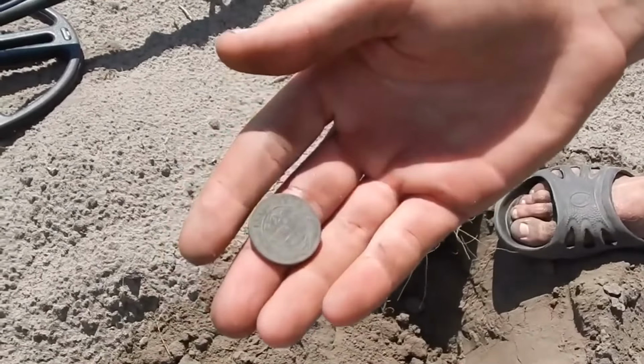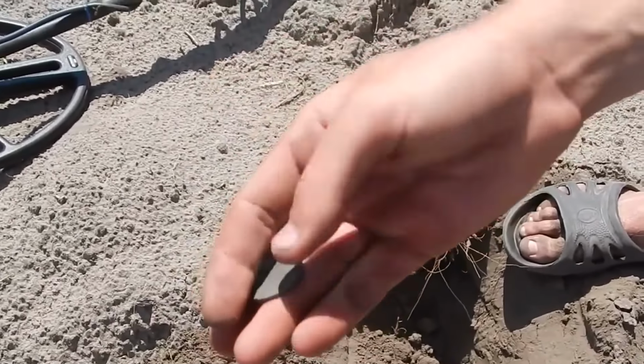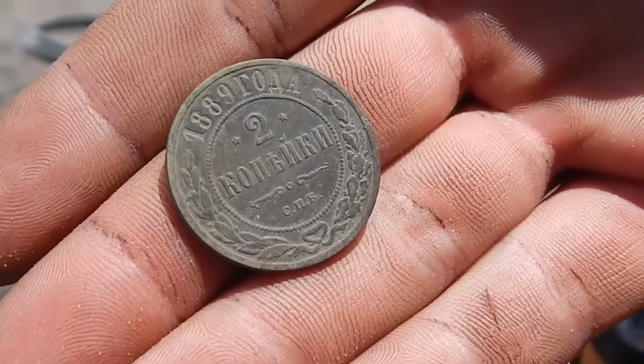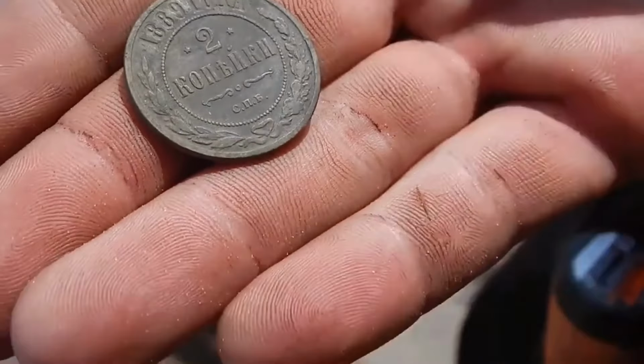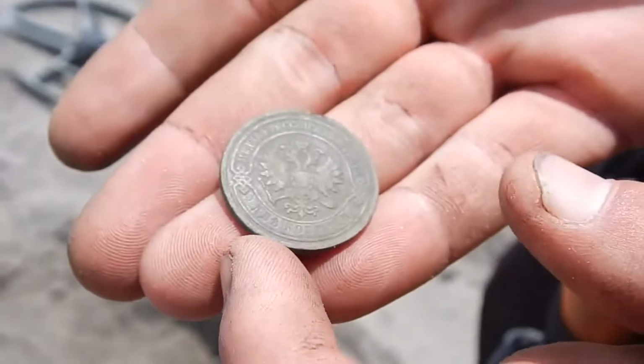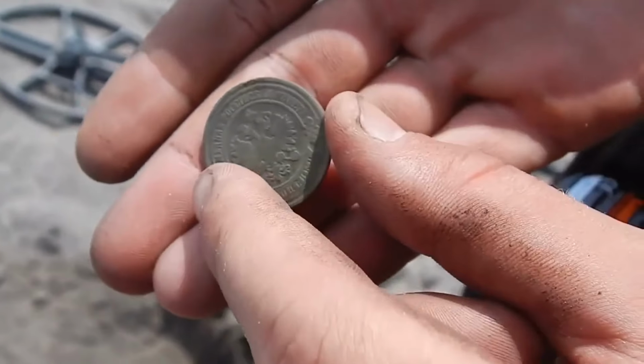We see two kopecks of 1889. These are the last years of the rule of the penultimate emperor of the Russian Empire, Alexander III. We see on the coin a well-preserved relief. I love to see coins in such a beautiful state. Looks just great.